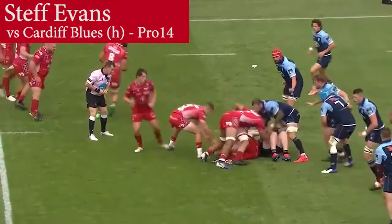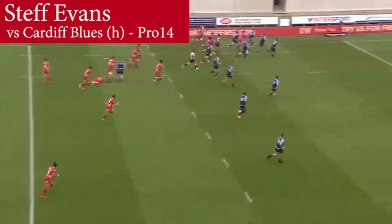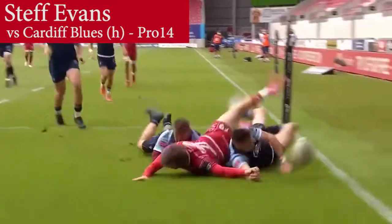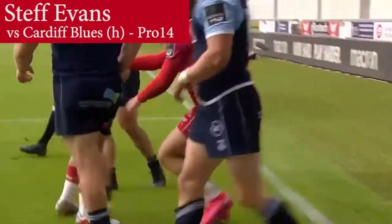Second Wynn Jones. Good effort, good on your feet. Then hits the blind side hard. Steph Evans for himself to chase. This has worked before. Hardy's there as well. Now then, who won the race? Four people claimed it. I didn't see anybody ground that.